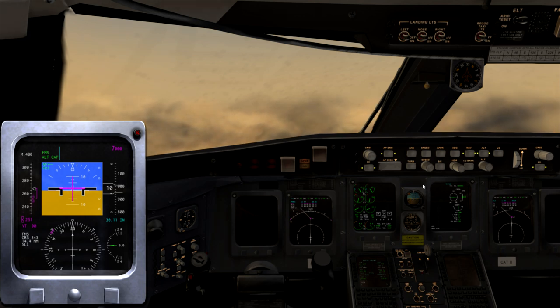You know, I will try this. I wouldn't mind trying the speed mode for the descent. See how that goes. Right there, so engage speed mode.